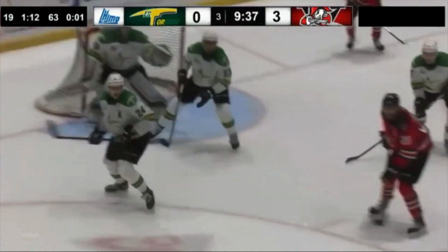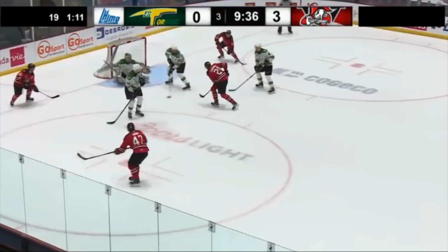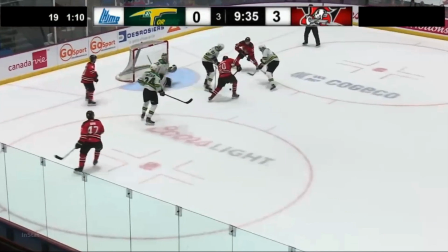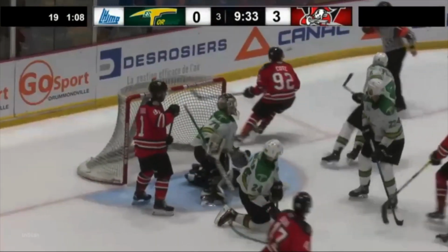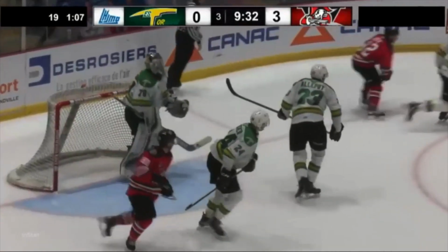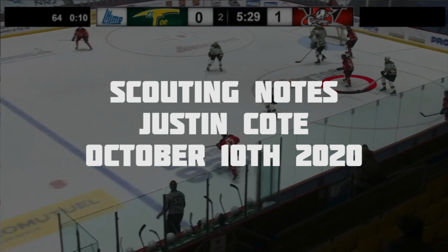On this 5v3 power play, Côté is put near the crease as a prime goal-scoring option. Yet faced with a bit of an inaccurate pass, he can't finish. In Midget AAA, Côté's main asset was his goal-scoring abilities, so I'm very eager to see him finally translate this part of his game.